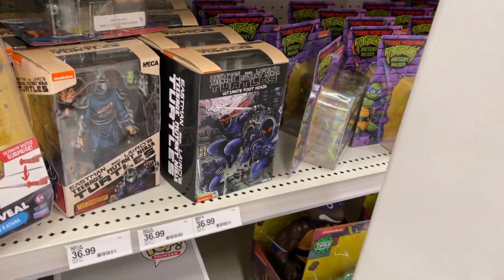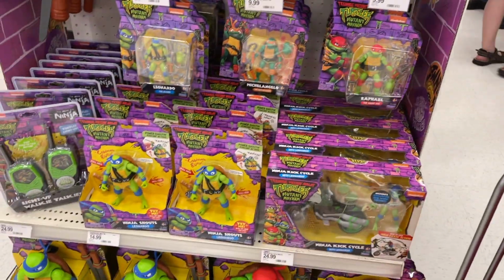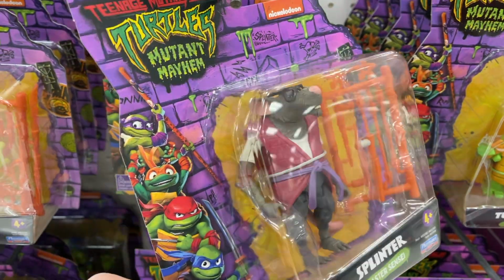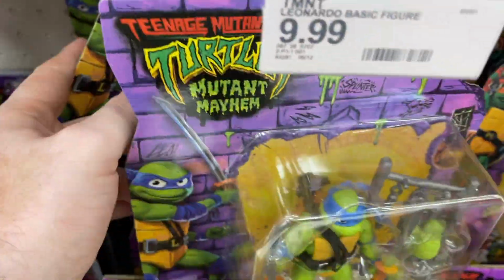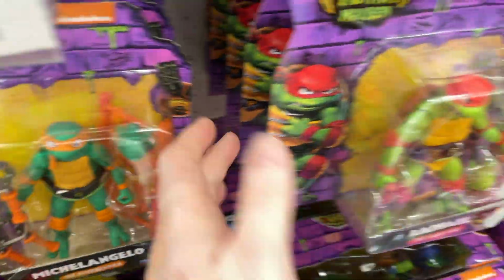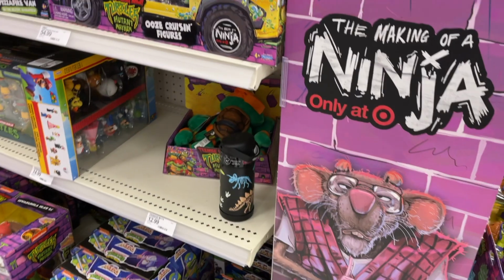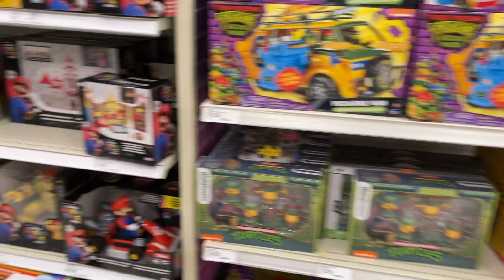And while we're here, we'll take a quick peek at the Mutant Mayhem end cap. And Master Splinter, I haven't seen him just yet, but everything else seems to be business as usual. Got to have that healthy restock for the film that's coming out very, very soon.